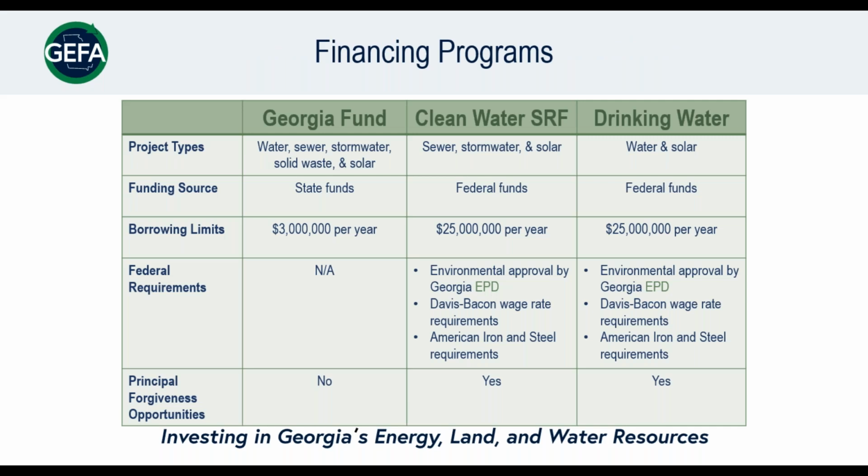So this slide is just a brief overview of all the funding sources and the different programs GEFA has. GEFA has two funding sources, state and federal. The state program is the Georgia Fund, and the federal programs are the Clean Water State Revolving Fund, or CWSRF, and the Drinking Water State Revolving Fund, or DWSRF.